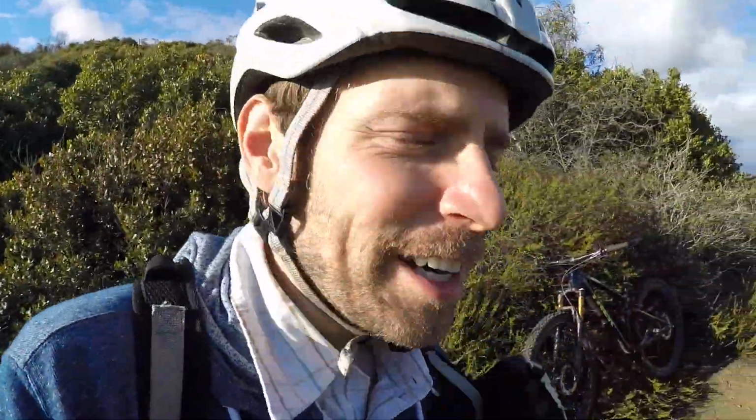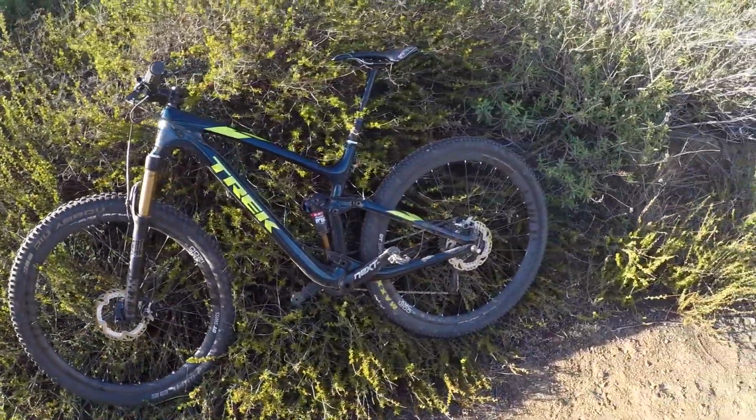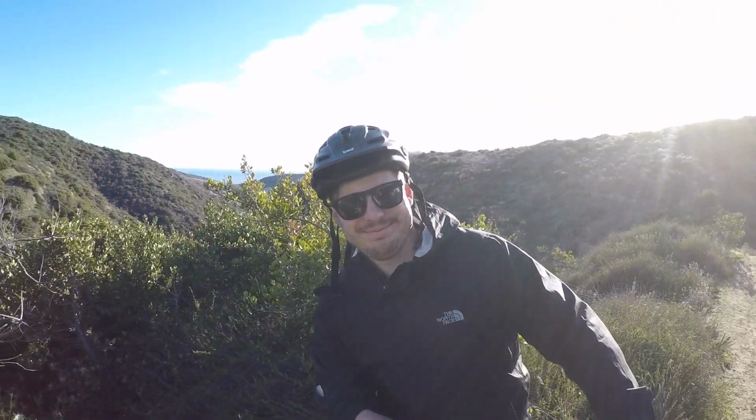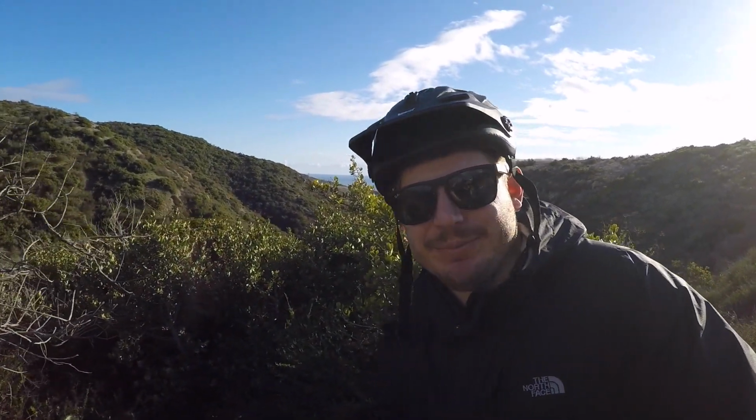So we met this guy on the trail. He's just riding his regular Trek. Looks like a carbon fiber mountain bike here. Of course, we asked about the electric bikes. We had a friendly conversation, like, oh, are they allowed? What's the deal? And he was interested. So we're like, give it a try, man.